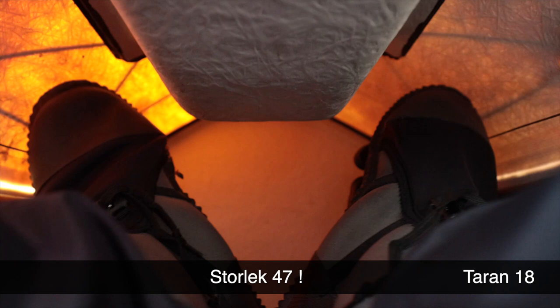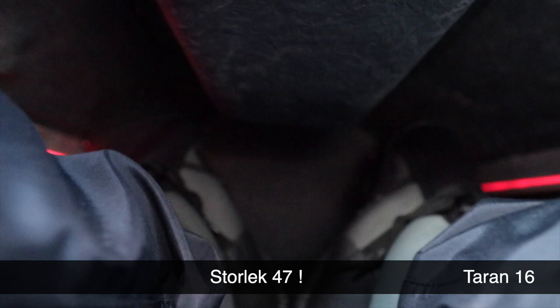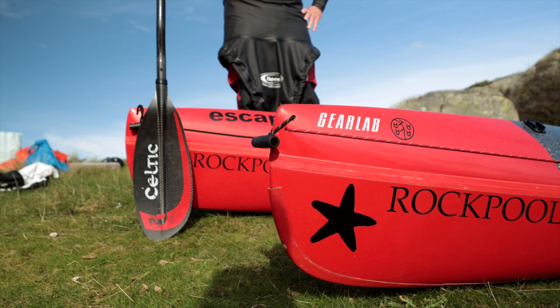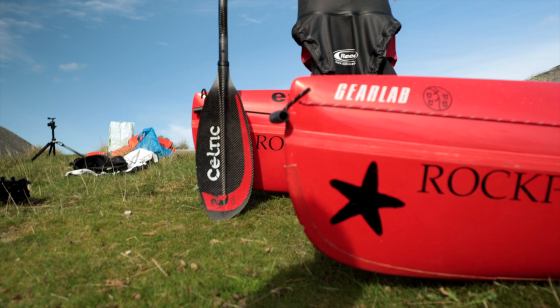So inside, my super big feet, actually only my boots are very big, too big for me. In the 18 it was okay, but with this size 47, with the 16 it's not big enough. And then the length difference is 20 centimeters in the front.